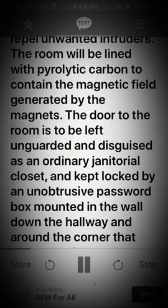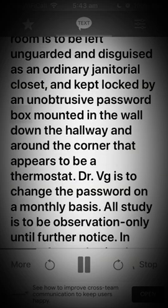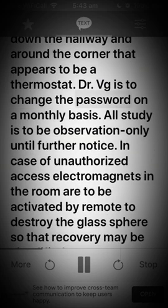The door to the room is to be left unguarded and disguised as an ordinary janitorial closet, and kept locked by an unobtrusive password box mounted in the wall down the hallway and around the corner that appears to be a thermostat. Dr. VG is to change the password on a monthly basis. All study is to be observation only until further notice.